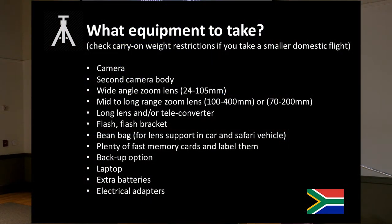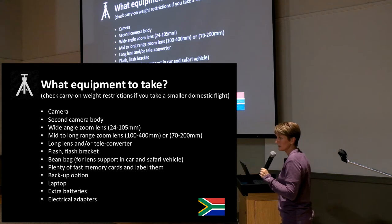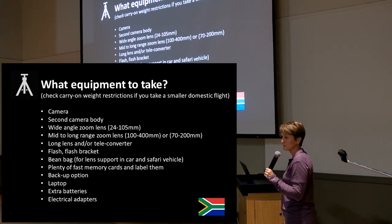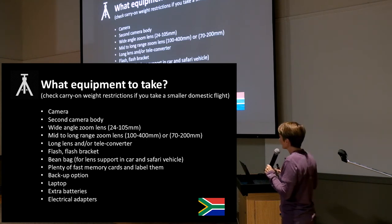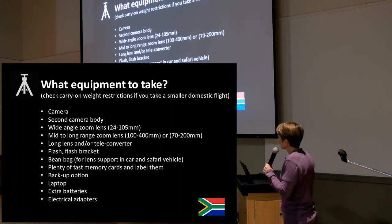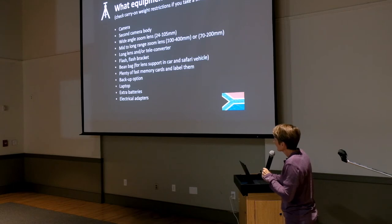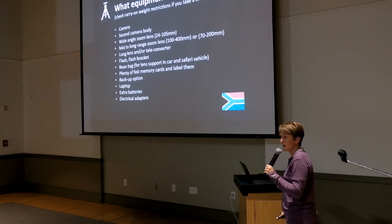So, big question, what equipment to take? If you are able, I would definitely recommend taking 2 camera bodies. You always want a backup. If you're on the trip of a lifetime and your main camera goes, you want to have a backup. But also to have your main camera with your mid-range zoom lens, and then also have a second camera body with a little bit more wide angle so you can get environmental shots in, is a good idea. Give some suggestions on just a couple lenses. That would be nice to have. And then also the teleconverters are nice to have as an option.